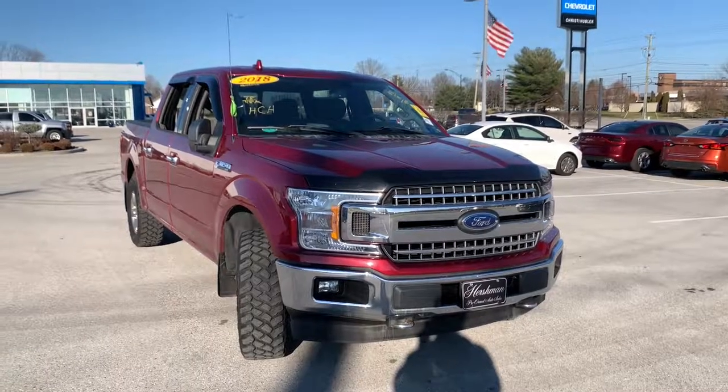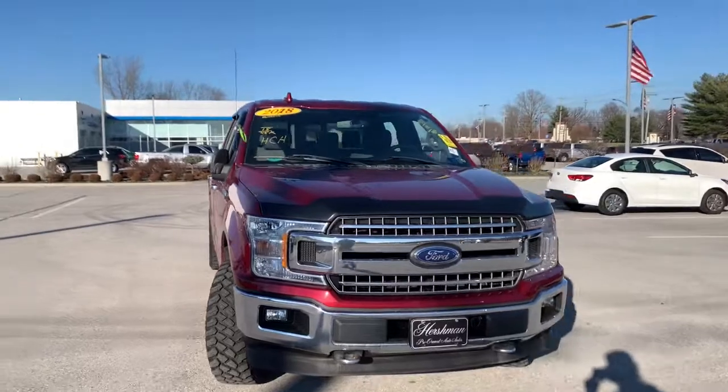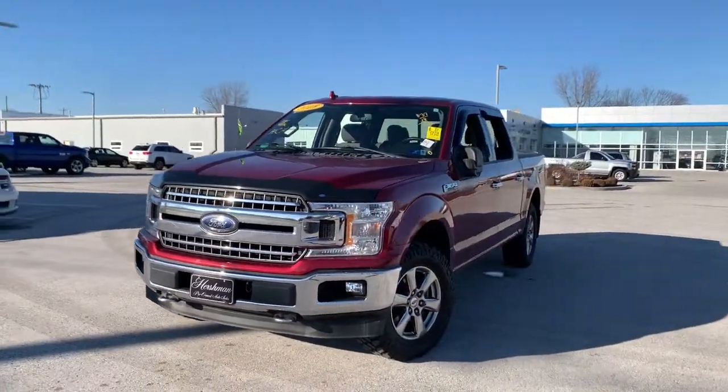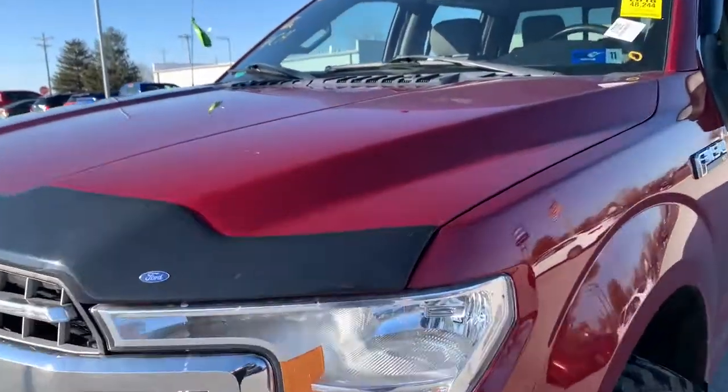You will love the features of this 2018 Ford F-150. This vehicle is an outstanding buy with fewer than 50,000 miles on the odometer. Enjoy a new level of ease and confidence, whether at work or play, when you're in this F-150.